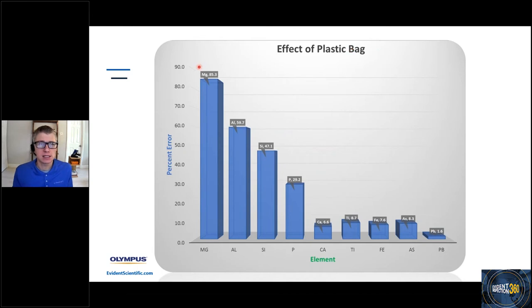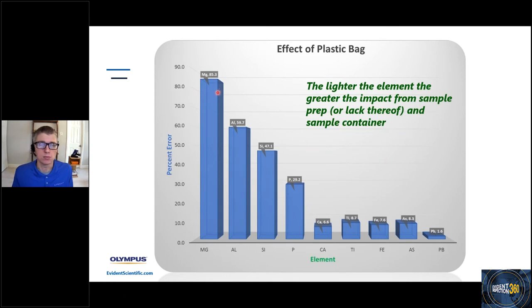So if we look at the effect of plastic, using a plastic bag as a proxy for sample containers in general, the percent error will be the greatest for the lighter elements, and that percent error or impact decreases for the heavier elements. This relates back to the data we saw for copper versus magnesium on rock samples versus pulps versus pellets, and also relates back to the question posed earlier by one of the attendees about precision, right? So the lighter the element, the weaker the X-rays, the more susceptible they are to sample prep and containment issues, and the more the precision will suffer. Lighter the element, the greater the impact.